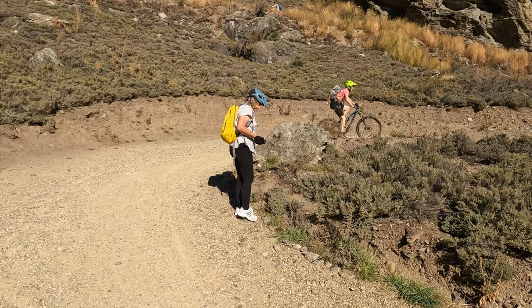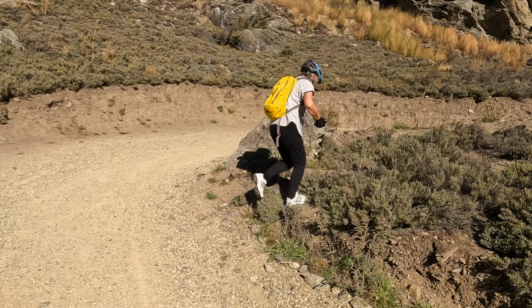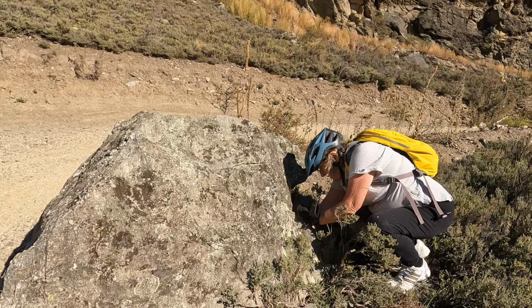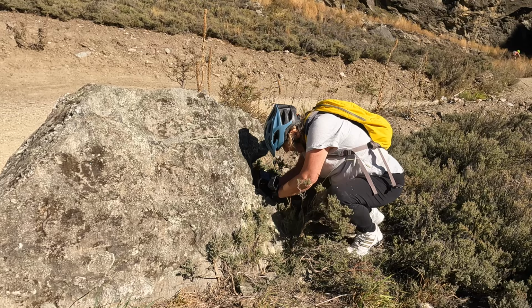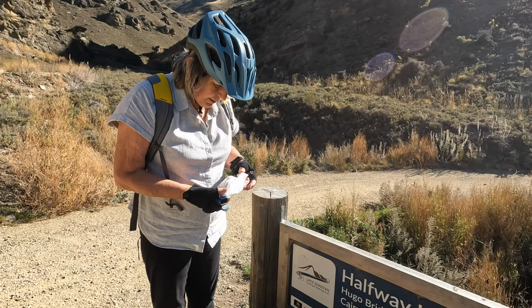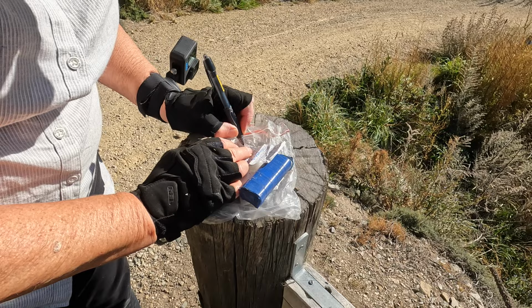Okay. You can smell the thyme, it's lovely. Yeah. Oh yes, it's got to be in there. It's a corner rock. Yep. Here we go. Ah, Minton. Got the pen? Yes. We have our caches on an offline list as cell phone coverage is patchy.